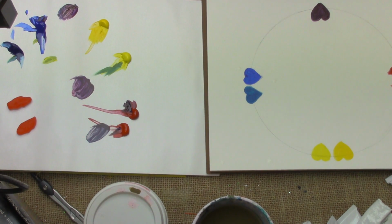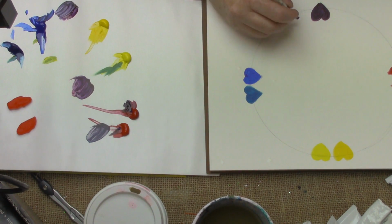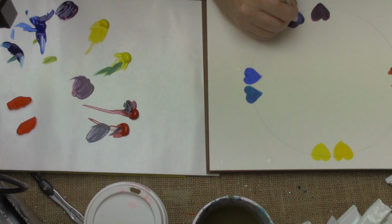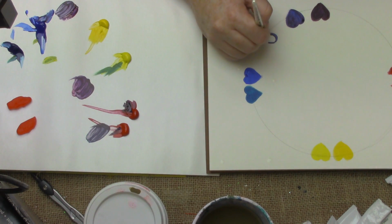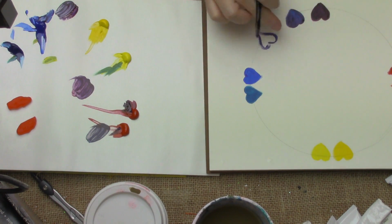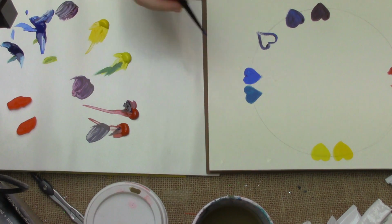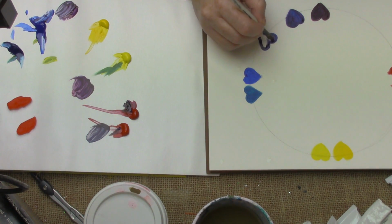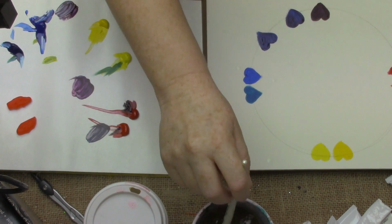So I've got that down there. And then I could move towards my blue. I'm just making this little wheel. This is my personal little wheel. It's just letting me know where stuff is. And I'm mixing my cools together down here. You could do micro shades. You could do half shades on your hearts. You can just have a whole blast. This is just an exercise to help your brain and your eyes develop an understanding of what they're looking at.